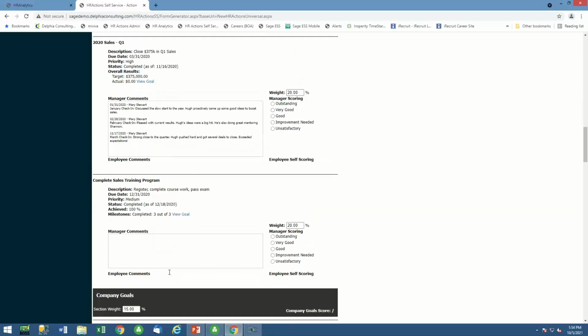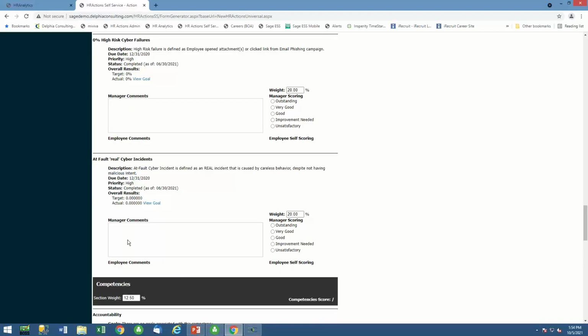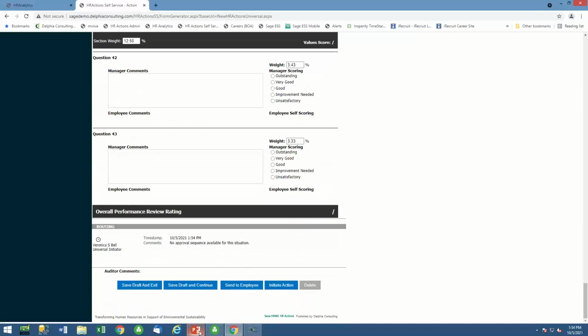So all that you can see, rather than having to type in this information and remember, more importantly, at the end of the year, what happened all year, all this information can be brought in automatically from the continuous performance management system.